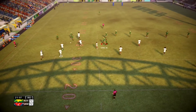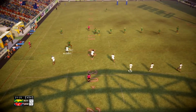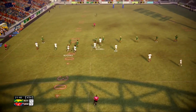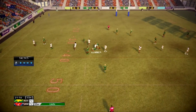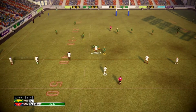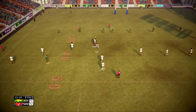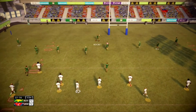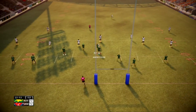Royston runs from dummy half. Four. Blocked by the defence. Kettlewell with a fend. Through the first line of defence. Five. Exhausted from the run taken by the defence. Barrett with a torpedo punt. Afoko doesn't make it to that ball on the full. That's one. Strong move. Tackle.